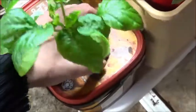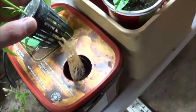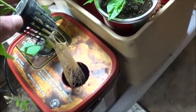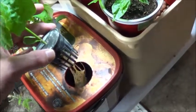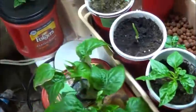Let's take a look at their roots, see how they're doing. That is beautiful. I have to say, I've never had anything that clean and pristine growing in any of my aquaponic gardens. But, you know, in all fairness, that is powered by fish poo.